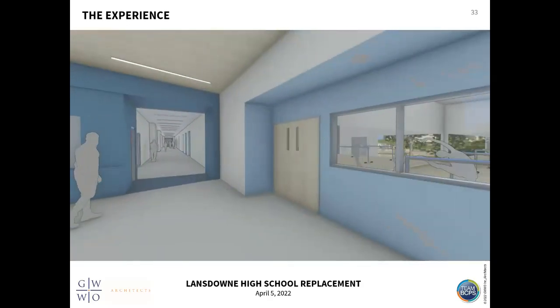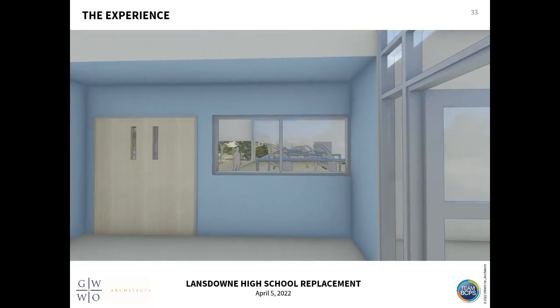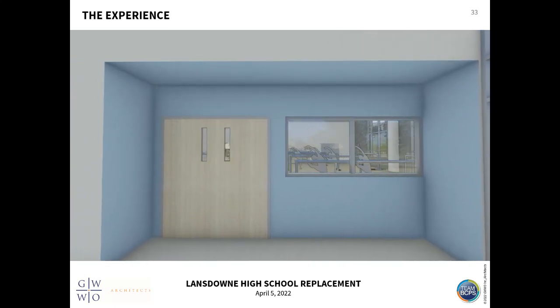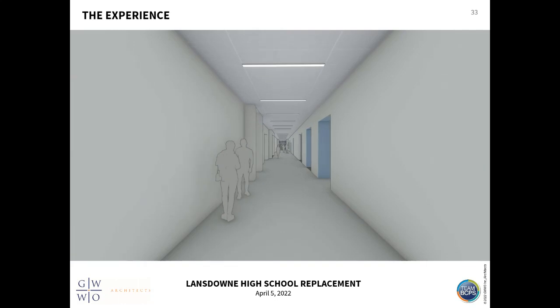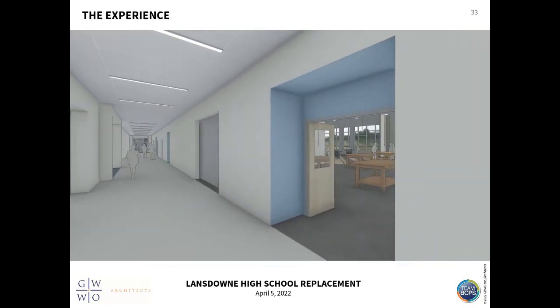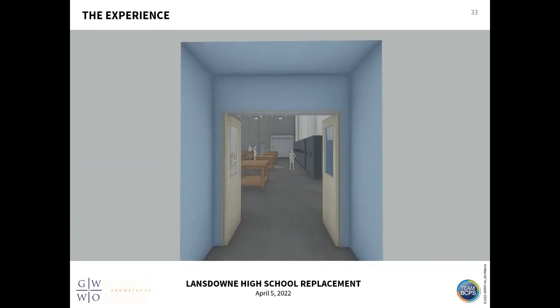Coming in from the performance wing, we see a dance studio right on the outside, provided with natural daylight, back by the auditorium for the performances. And then our CTE classrooms, high bay areas.